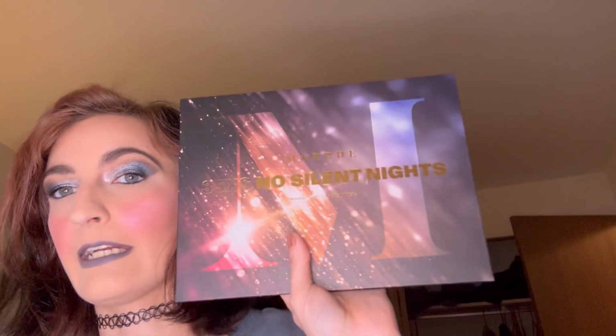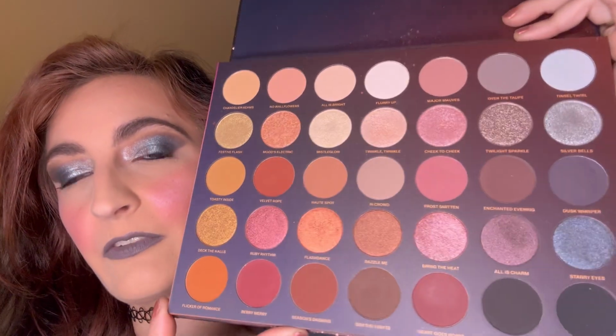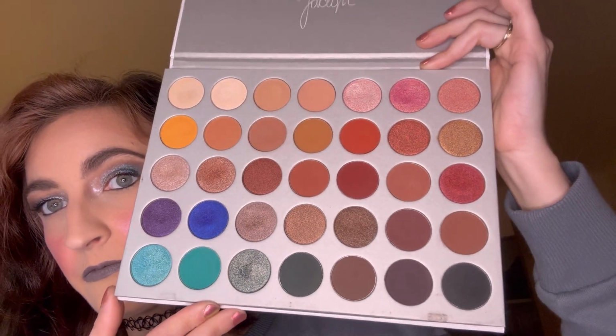Then we have Morph 35XS No Silent Nights palette. Oh, wow. This was a gorgeous Christmas palette, by the way. They did great on this. Because I know when I first got this, I just cannot set this down. And there's the Jaclyn Hill, just the Volume 1 palette, yes. Gorgeous. She did good on this one too. I liked the little 6 volt one? That was good too. This is 35S Sweet Oasis from Morph.